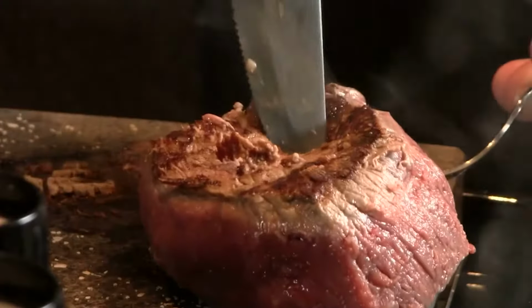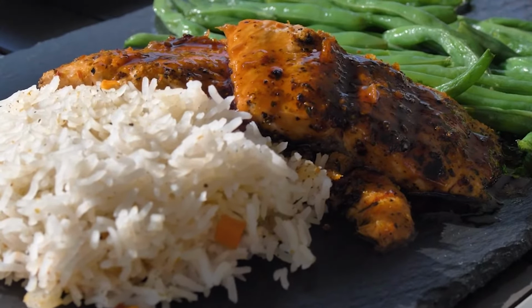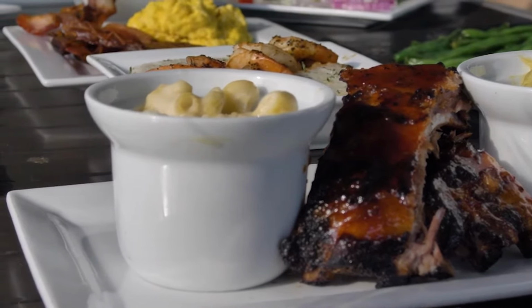Dinner options here: we've got our steak, we've got our seafood, we've got a great burger selection. A little bit of everything. Very reasonable, very affordable to eat here. You can eat for a little bit of money, or you can go a little wilder and spend a little bit more money on different options that we have. So come enjoy us, enjoy the different options we have here.